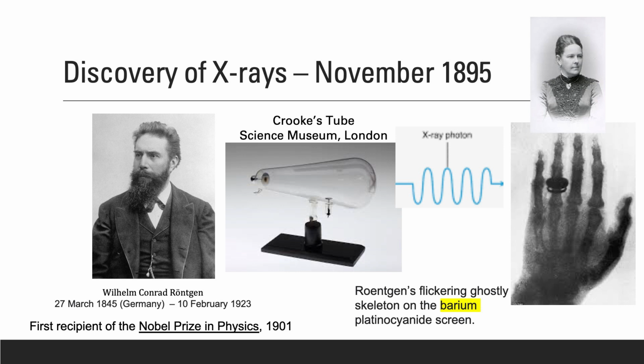And that's a photo of one I took at the Science Museum. I have spent a lot of time in the Science Museum because I'm a nerd. And it's what's called a Crookes tube. And it's a vacuum tube, basically. I won't bore you with the physics, but his interest was phosphorescence.